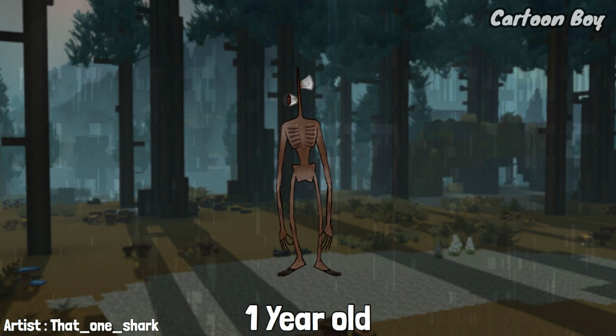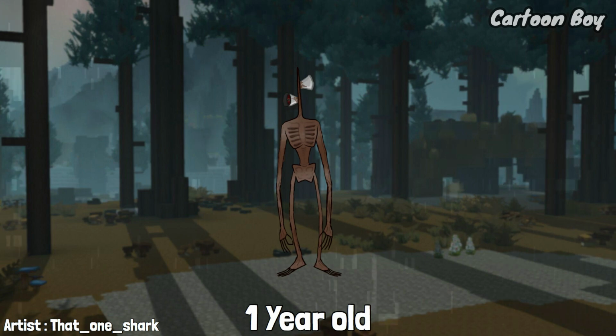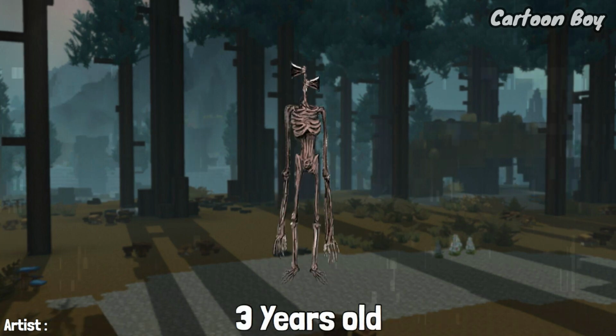Next one is 1 year old. So this is becoming scary. He's way more taller now. Skinny body, 2 sirens, no teeth yet. Next one is 3 years old, a little bit taller. We can see more details in his body. Yeah, that's it.